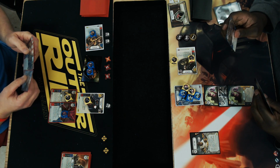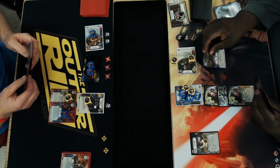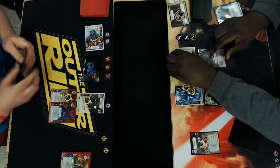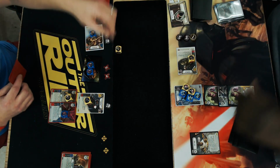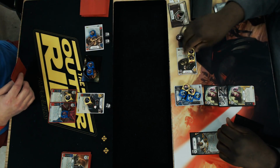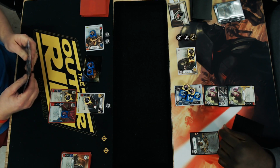Looks like Melvin has another do or do not. He indeed does. So he'll reroll that Zeb die. Rolls a resource, so that'll be 2 resources. That'll definitely help Melvin with the energy pikes and on the force wave.